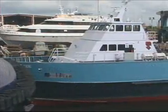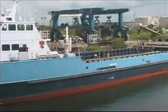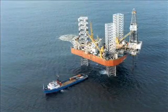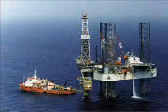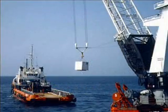Tidewater Cheryl Tide is the newest addition to the global fleet of vessels depending on Thrustmaster retractable thruster systems. In the offshore industry, the ability for a supply vessel or tug to stand off and hold position relative to a platform or production vessel is imperative.